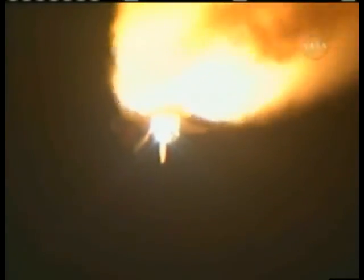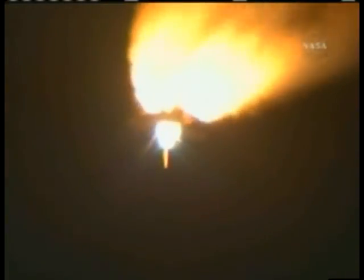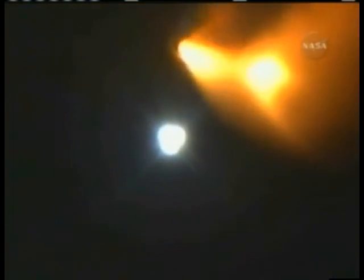The propulsion officer here in Mission Control has information on his console indicating that the engines are burning for that adjustment of Endeavour's orbit.